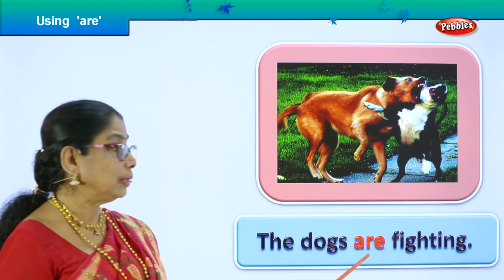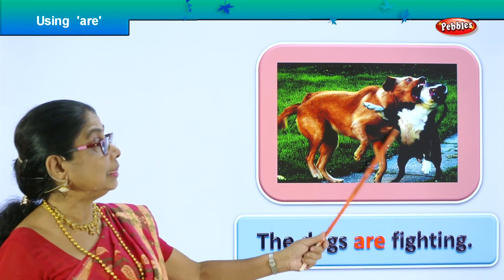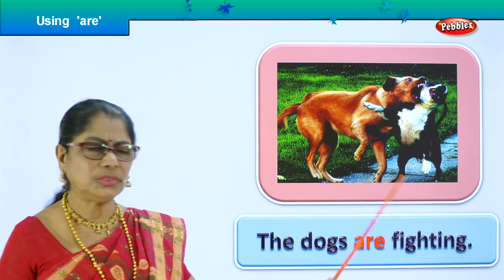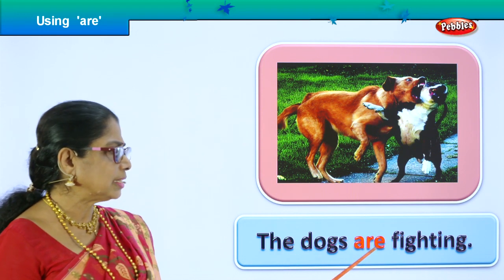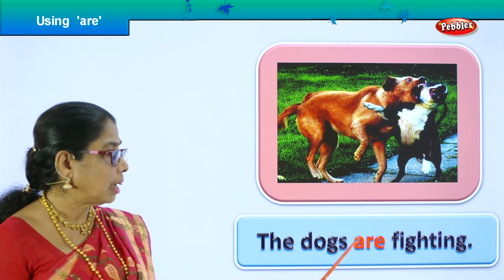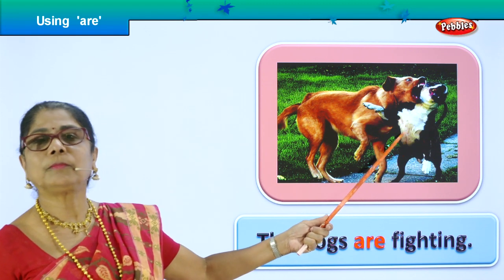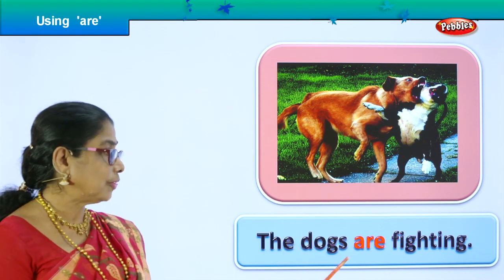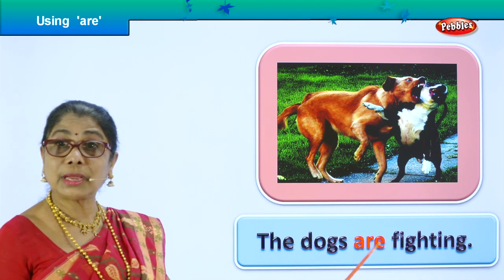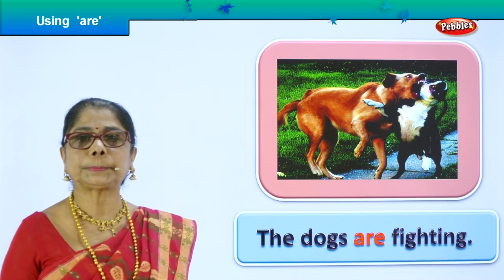Look at the sentence and the use of "are" in it. Okay? What can you see here? You can see dogs. What are they doing? Fighting. What are the dogs doing? The dogs are fighting. Do you fight? We learn to read the sentence. Use of "are" in the sentence because there's more than one dog. The dogs are fighting. Good. Let's go to a new picture.